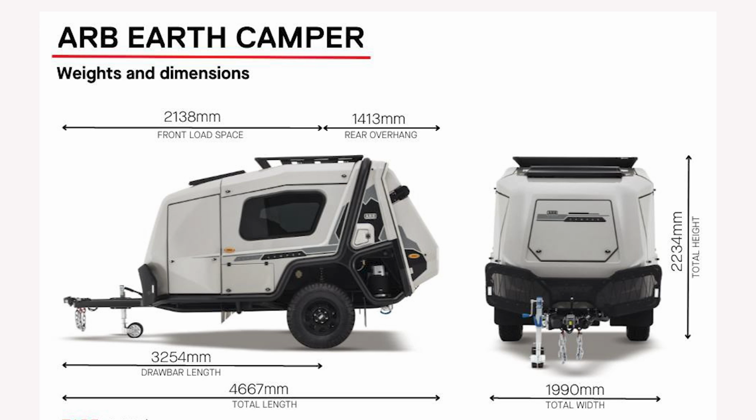Drawbar length, they're saying from the hub to the tip of the drawbar is 3,254 millimetres. I don't know whether they're just saying, well, from the hub to the tip of the drawbar is that length, or the actual tubes run to the centre of the hub that make up the drawbar. I'd like to think it's the latter, but without crawling under the chassis, I really don't know.